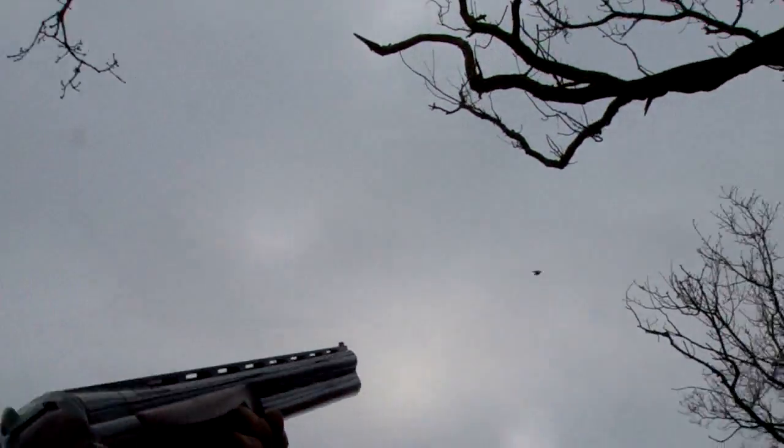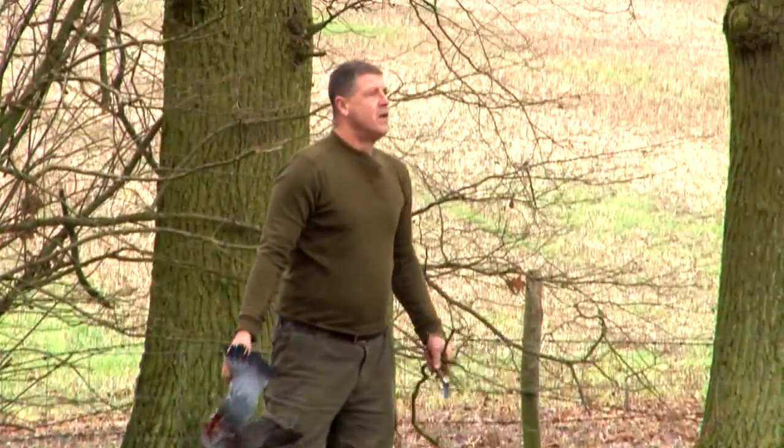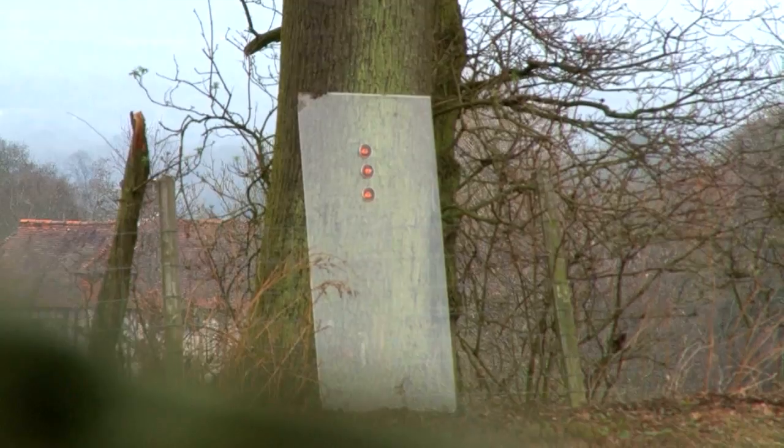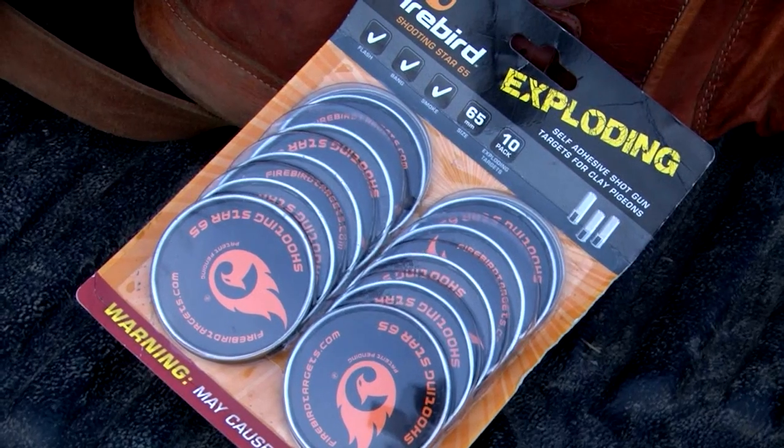To end our morning, and much to Crow's annoyance, he hates anything getting between him and a pigeon. We bring out the Firebirds for another distance test. Just how far will his game bore shells travel with a quarter choke?